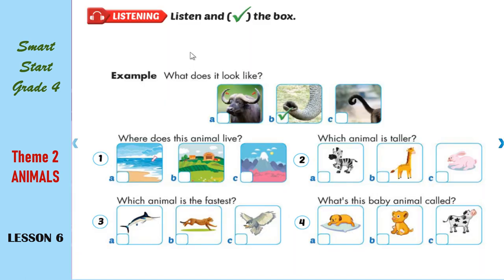Listening. Listen and tick the box. Look at the pictures. Listen, there is one example. What does it look like? I'm thinking of an animal. What does it look like? It's gray. It has a trunk. Oh, an elephant. You're right. Can you see the tick? This is an example. Now listen and tick the box.